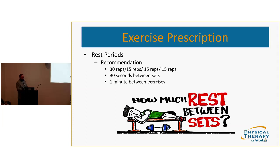So the recommendation for prescription of reps is 30 repetitions followed by a 30-second break, 15 repetitions, 30-second break, 15 reps, 30-second break, 15 reps, 1 minute break, and then usually you'll switch over to a new exercise. The reason we do these 30 repetitions to begin with is we're trying to prime the muscle. We want to pump all the oxygen out of that muscle so that we're utilizing anaerobic metabolism, producing that lactate.